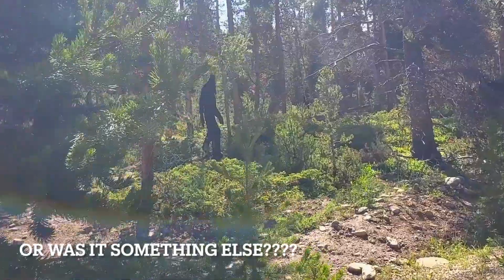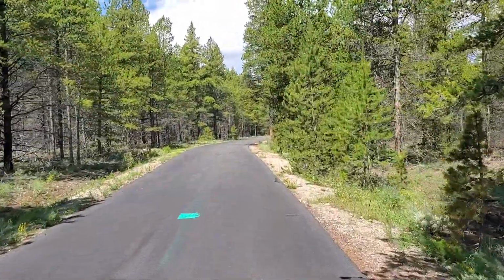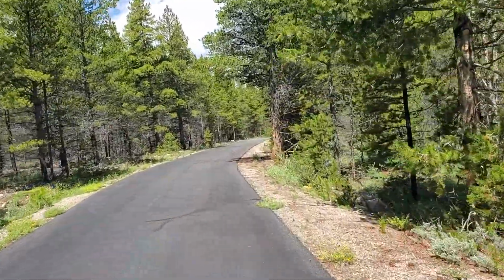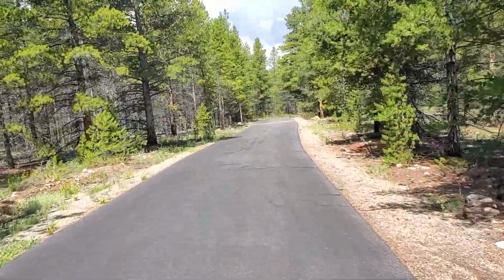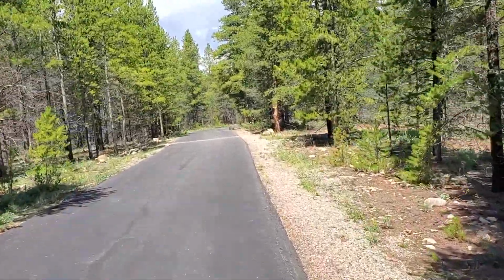It's flat here, so I can show you what the lower part of the trail is like. More pines, less aspen. And for those who want more adventure, there are mountain biking trails that cross all over back here. But I prefer the pavement.